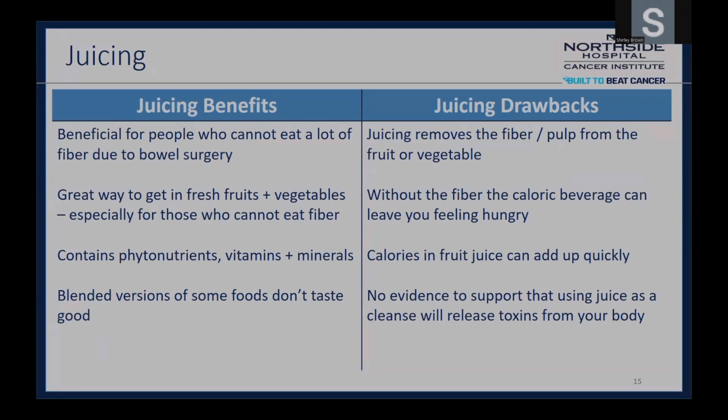There are a couple drawbacks to juicing. Unless you have one of the really fancy juicers at home that actually keeps the fiber and pulp in the juice, then you're extracting that fiber and pulp, which is where you have fiber, but also some essential phytonutrients, vitamins, and minerals. Without the fiber, again, you're drinking the calories, but you aren't necessarily getting the fullness that you might have from eating a whole fruit or vegetable. So you may be left feeling a little bit hungry after you drink the juice.